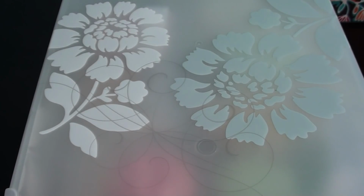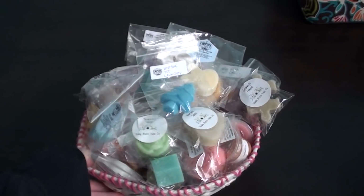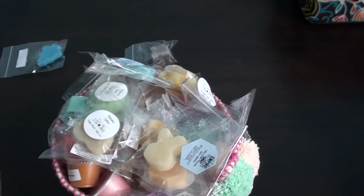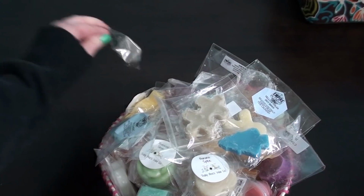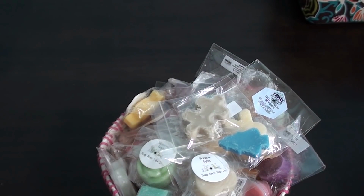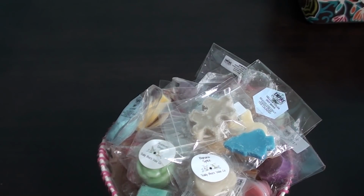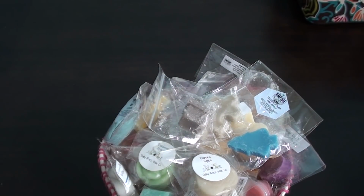So, okay, let's move on to the other shelves. Here's just my sample bucket of samples that I've gotten in orders. This is a really cute pom-pom thing. It's quite full. My other little basket is not so full, but I've got a random Super Tarts sample. I have, of course, Empire Alchemy, Teddy Bees. On top, I've got some Sassy Girl, Aroma, L3. It's just all different samples. I like to put them all in one place.